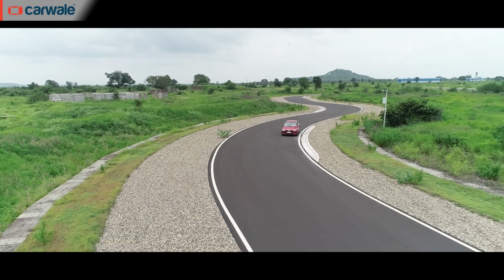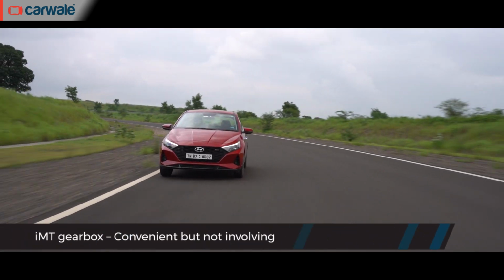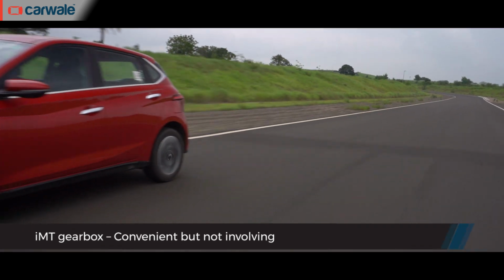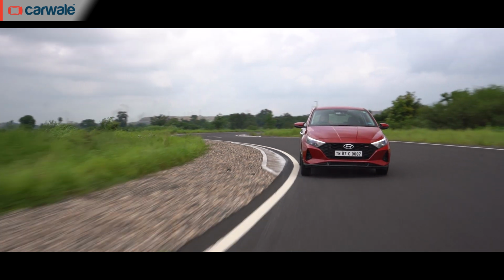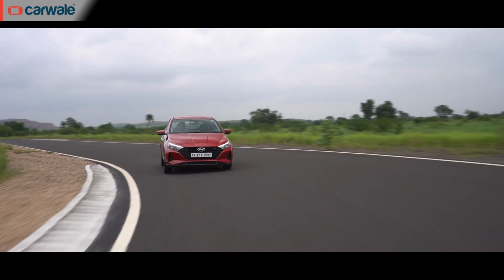Now the funny thing here is that this is the same gearbox that I've otherwise liked so much throughout our drive from Mumbai to Indore, but here at Natrax on this handling circuit it just feels out of place because I didn't have any clutch control or the option to do quick shifts. Sure, for daily driving it's right on point when it comes to offering the convenience of clutchless gear shifts and at the same time some driving involvement, but it's certainly not the number one choice for this handling track.